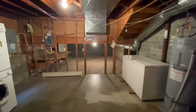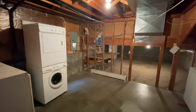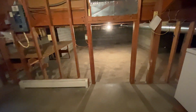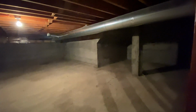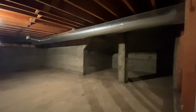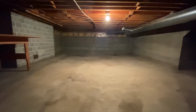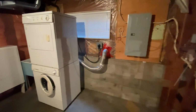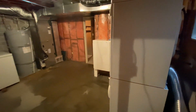But moving in here, we can see there's a very large laundry room. This room is 15 feet by 11 feet and also features a very large crawl space, as you can see. So lots of storage in here, very large laundry room.